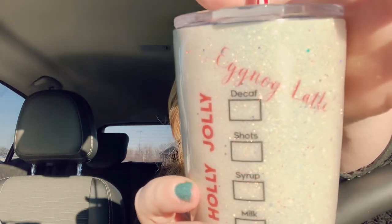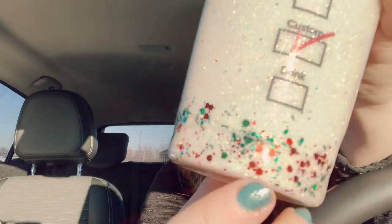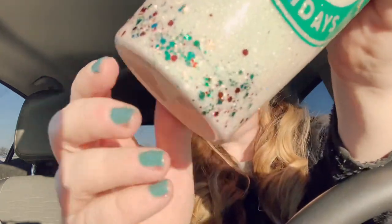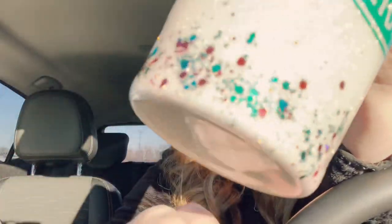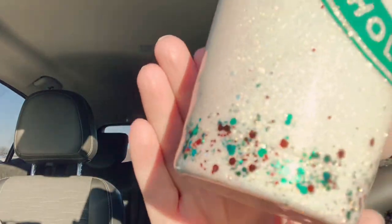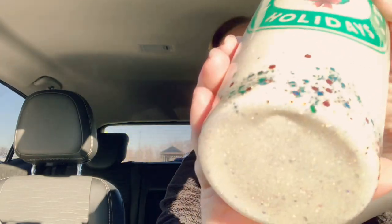And my son loves eggnogs, but I've never had an eggnog latte. And you can see down here the detail and the sparkles that she put. If this wants to focus, I really thought this one would focus better. Maybe it's because my head's in the way. I don't know, but there it is. And again, she did not put her classic label at the bottom.